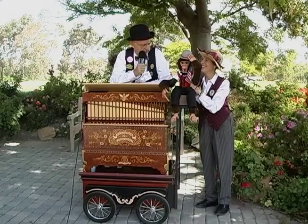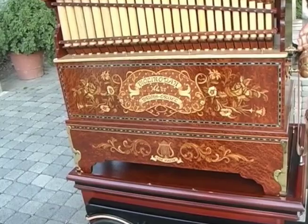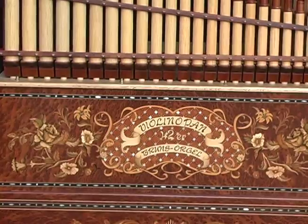And it has several movements. And it's always a big treat for the kids to see the various movements. I think we'll be playing a selection from the opera The Merry Widow by Franz Lehár.